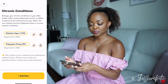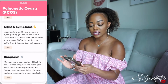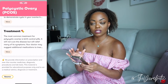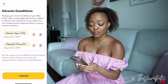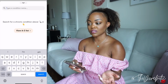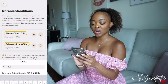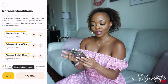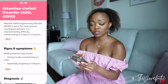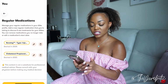So on this app, you can click, like polycystic ovarian syndrome, what is it? Signs and symptoms, diagnosis, treatment. So again, the power is all in your hands, literally on this app. With any chronic conditions, if you want to add a new condition that you might think you have, type it in there. Let's just do ADHD. Okay, so we just put it in there. What is it? And it tells you about it. There's signs and symptoms, how you can get diagnosed, what different treatments there are. Okay, we're gonna take this off. So, okay, on to medications, same thing.